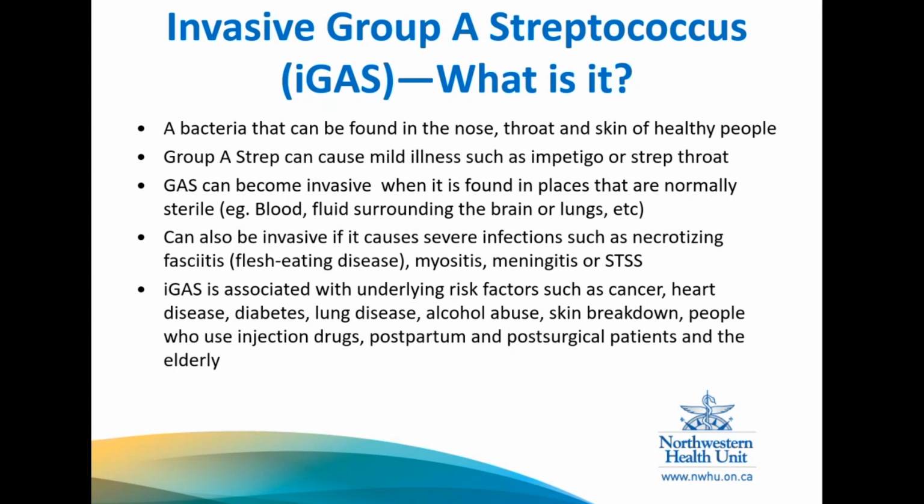It can be invasive if it causes severe infections, such as necrotizing fasciitis, so that is flesh-eating disease, myositis, meningitis, or streptococcal toxic shock syndrome. IGAS is associated with underlying risk factors such as cancer, heart disease, diabetes, lung disease, alcohol abuse, skin breakdown, which includes cuts, wounds, chickenpox, scars, people who use injection drugs, postpartum and post-surgical patients, and the elderly. I will discuss the risk factors for our health unit catchment area in the following slides.